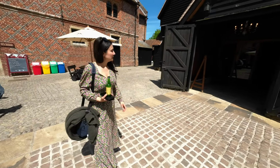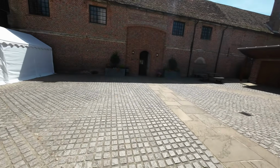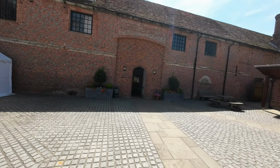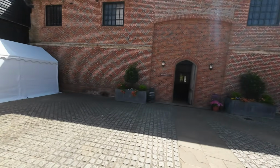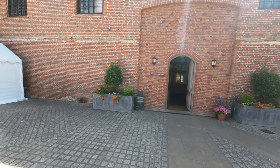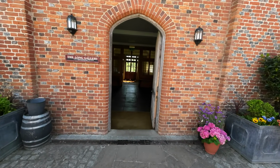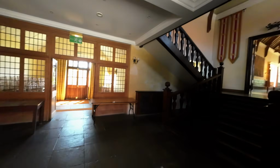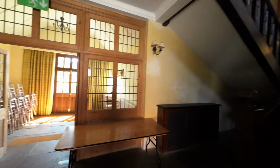Where are we off to now then? To the long gallery. The long gallery, okay. This was the building that we referenced earlier, and we were debating about what those arches could be. But now we think it used to be a stable block, and it may have been used for horses. Yeah, very small horses. And this building was converted, I believe, in about 1911.